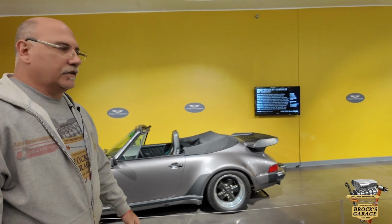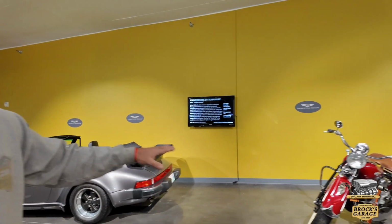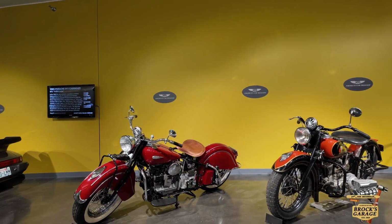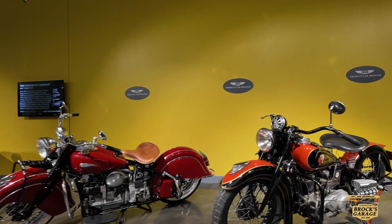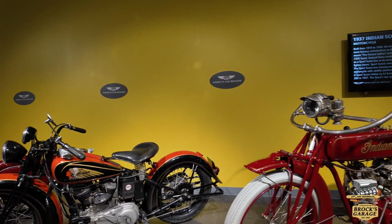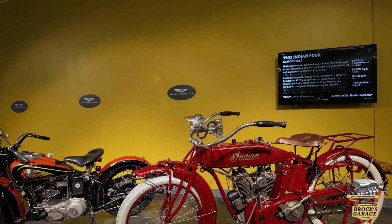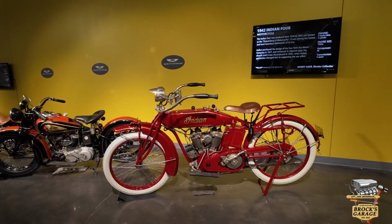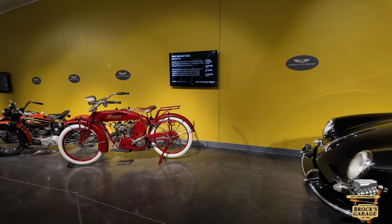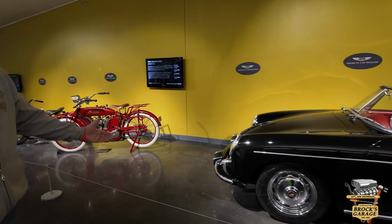And here's some of the motorcycles right here. We got some Indians, which I think are badass. And I love this Indian right here with the Art Deco skirts and stuff on it. I just think those are badass motorcycles. Of course, you got Porsches.